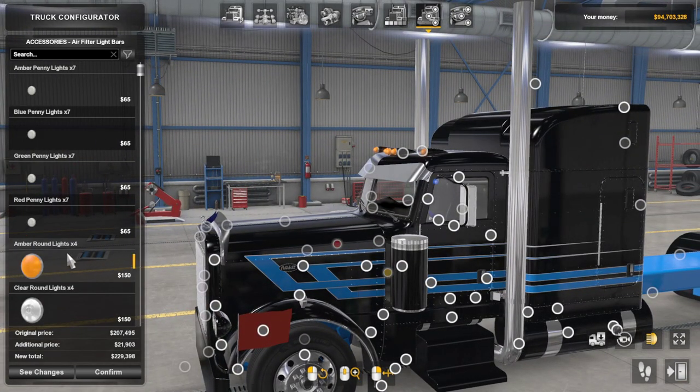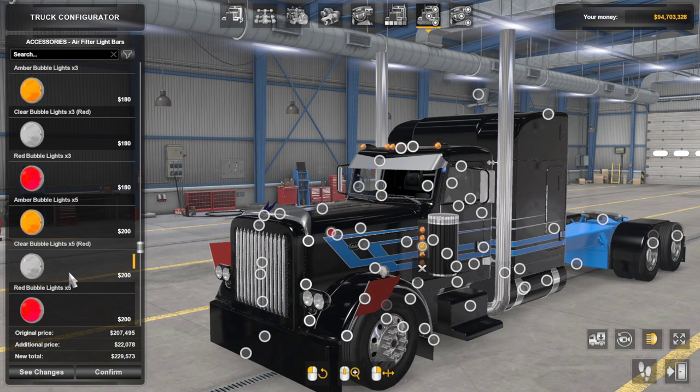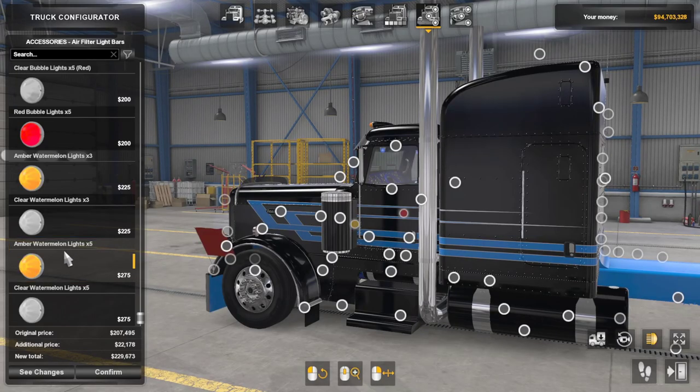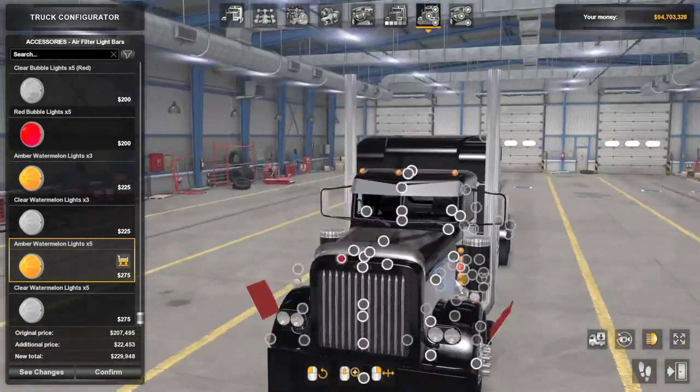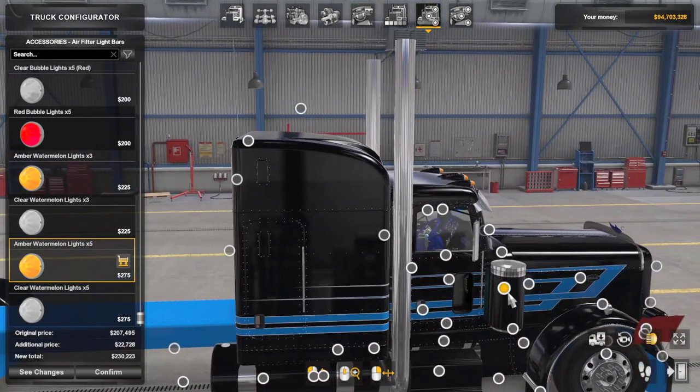So you come here and you can select if you want four lights. You could do five lights. Red, white, orange. All different options. Like I said, many, many options to choose from here. So we have the amber watermelon lights on each side. Put them on both sides, front and back.